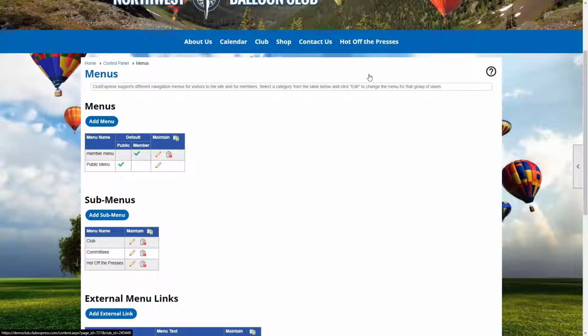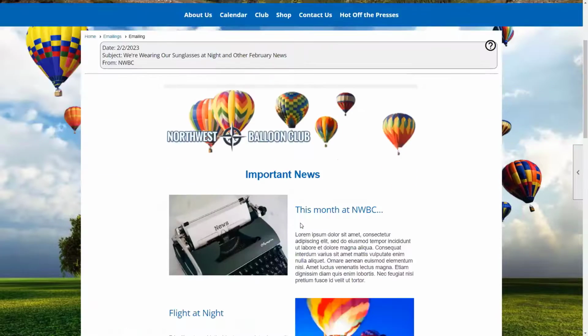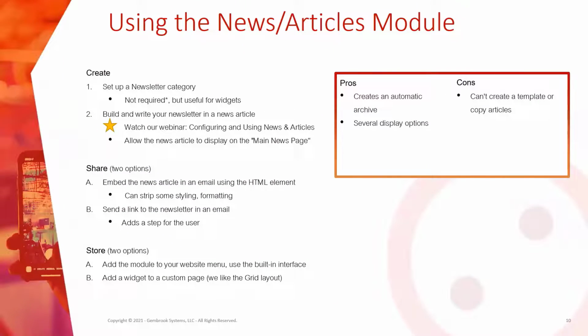So just to refresh our memory, this is what it would look like for your members if you are displaying your sent emailed newsletters as an archive of newsletters. We have everything separated with our title. You can see that we sent an email several times to test it with ourselves, and you'll see why in just a moment. We select read more, and it looks just like an email would in our browser, but the main page leaves a little bit to be desired. So let's move on and talk about using the news and articles module instead.